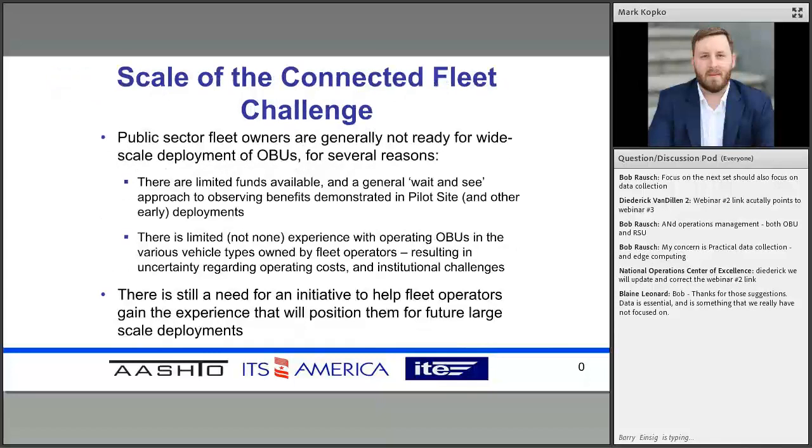So there's a scale of the fleet challenge, as I mentioned. Public sector fleet owners aren't generally ready for a wide-scale deployment. And there's several reasons for this. One, of course, funds are limited, and a lot of places are starting to take a wait-and-see approach, trying to see how pilots go and observing other sites. But that's not a reason why you can't just do something from a smaller scale.